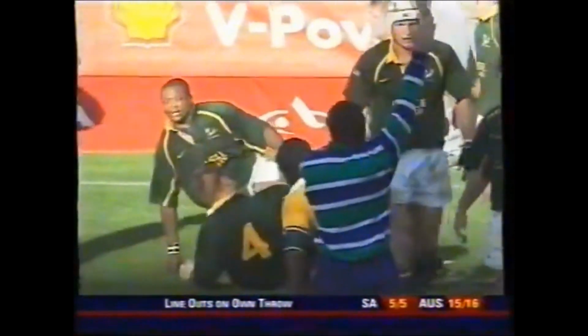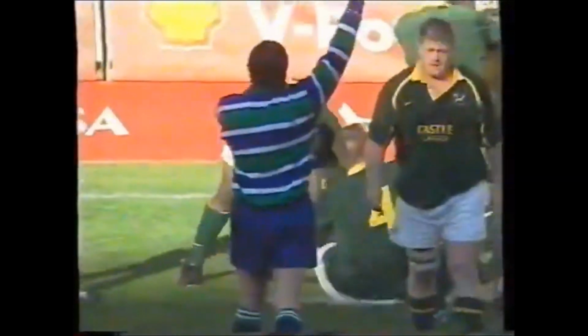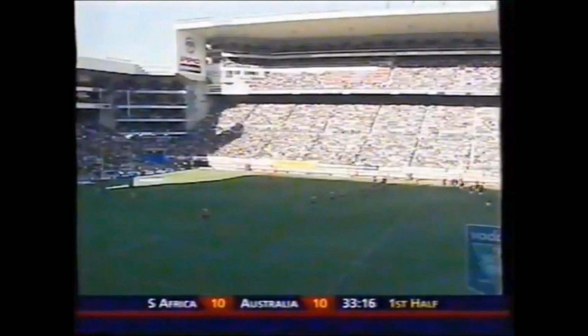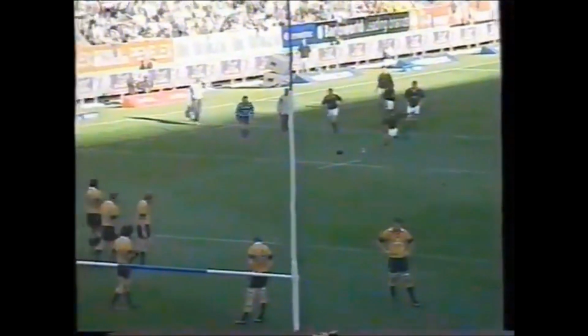Well, ripping down by the Australians on the line-out jumper. And so this is kickable by Louis Kuhn, certainly within his range. Well, that's flying straight through and over the crossbar.